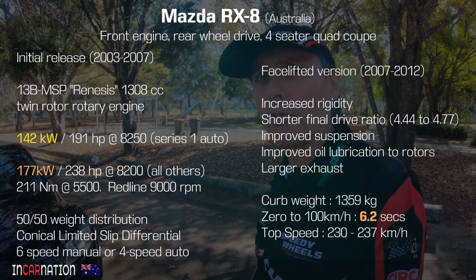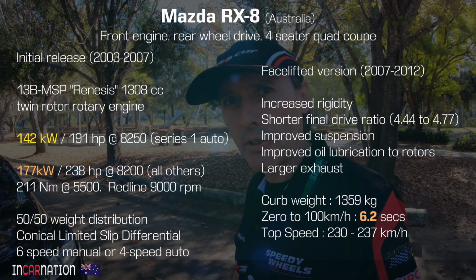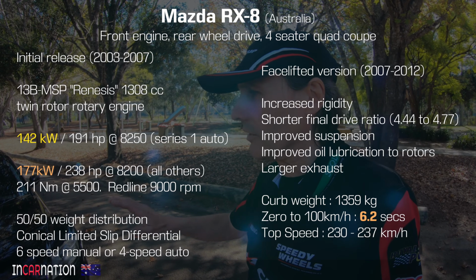And then from 07 on the Series 2, the facelifted version of the RX-8, they put the high power engine in with the automatics. Now they were okay. But with the Series 1s, I'd stay away from the automatics. Okay. And let's face it, if you're going to drive a sports car, it's got to be a manual. It's got to have a shifter.